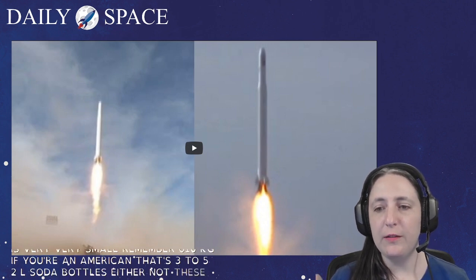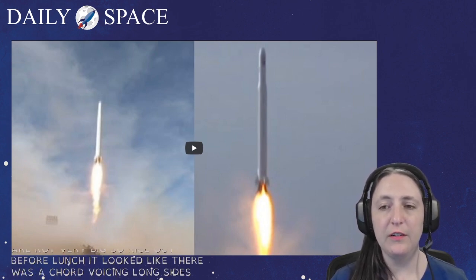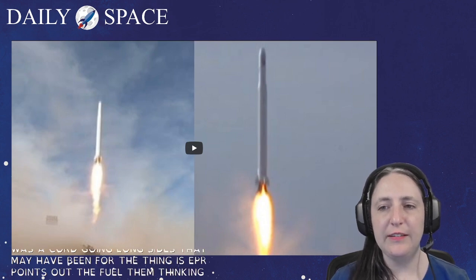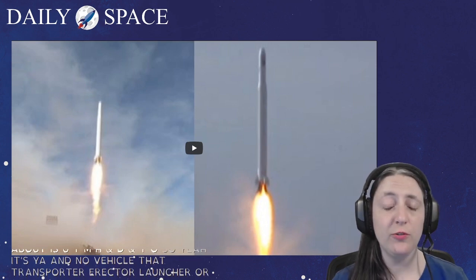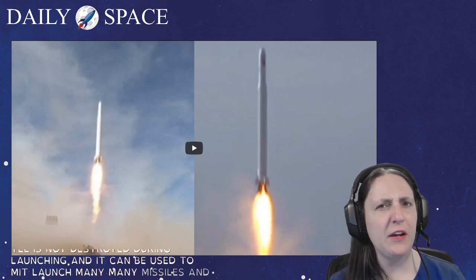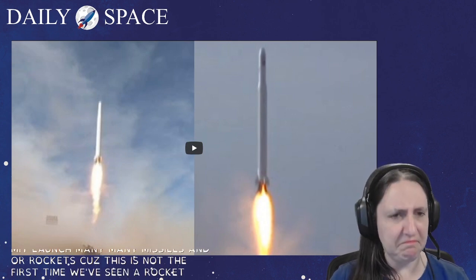So Veronica points out before launch it looked like there was a cord going along the side, so that may have been for the thing. And DPI points out the fuel that I'm thinking about is UDMH and DNTO. So yeah. The vehicle, the transporter, erector, launcher, or TEL is not destroyed during launching, and it can be used to launch many, many missiles and or rockets, because this is not the first time we've seen a rocket launched from a TEL. So, all right, with that one out of the way, let's move on.